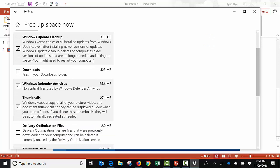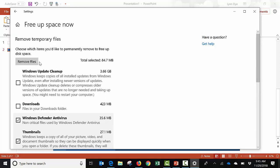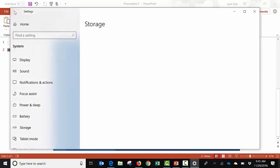But what I do want to point out is that, as with Disk Cleanup, you can also clean up your Windows updates. When you get a new update with Windows, it puts on a lot of stuff. I'm going to leave that on for now because I just did some updates not too long ago, and I never want to have my downloads taken out, and we'll show you how to set that. Then these are just other things here that you can decide you want to get rid of. I'm going to come down here and say remove these files. That was pretty quick. I'm going to go back here.